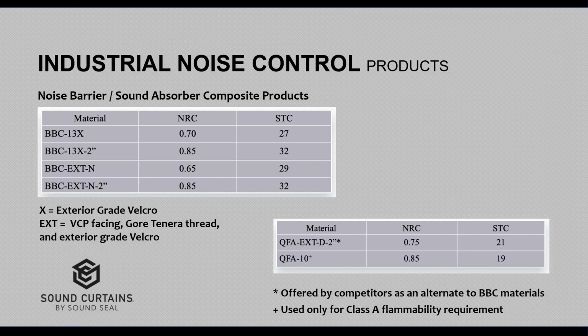When you look at the acoustical charts, the BBC product is by far the most popular product we're using outside because it includes both sound blocking and sound absorption. It's the barrier-backed composite where you see the X, it involves the reinforced barriers, the N, the non-reinforced barriers. You can tell, acoustic-wise, they're extremely similar, within a point or two on the STC and plus or minus 5% or 0.05 in the sound absorption.